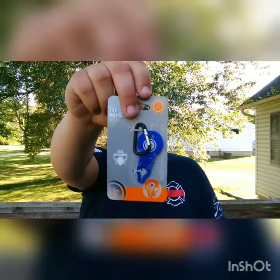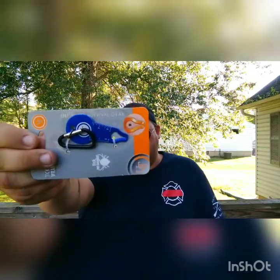Now, next, we have a UST tick remover, but they like to call it the Tick Wrangler. These, I feel everybody should have in their medical kit. I've had to use them a couple of times on myself. These do an amazing job at removing ticks. You don't want to get Lyme disease or get any crud from a tick. Try to keep them off of you. So that's one item.